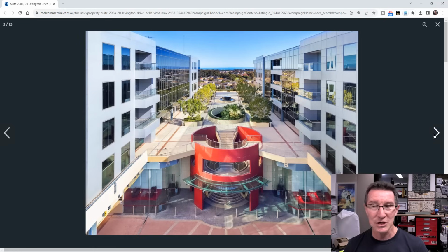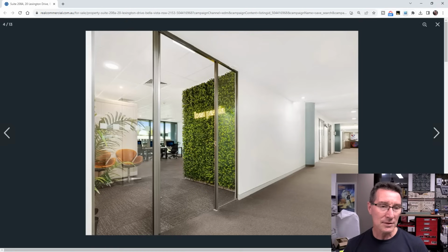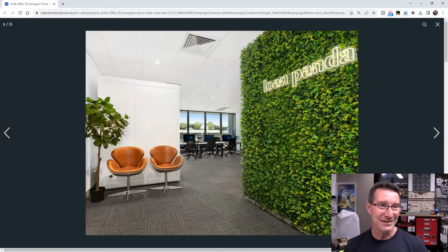But Sky City is a typical commercial office complex, and they've got little wanky foyers down here and probably communal meeting rooms as well. So here it is, Lone Panda, there you go. And they've got one of these stupid grass wall things. Seriously, a grass wall for the guests to come in, and there's the pod. Yep, it's just sitting there.